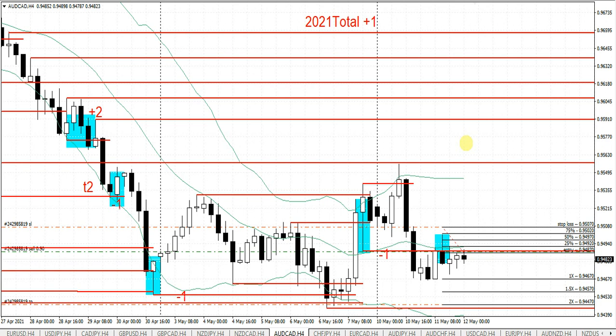We're looking at the AUDCAD on the 4-hour time frame. This is a break check that just formed right here. It's a sell opportunity. We have 1, 2, 3 candles that have pushed back and touched that entry line, the very first of which moved through, I think, about 25% into the sell zone.